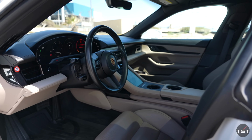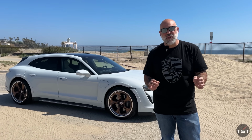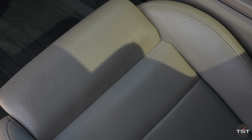My recommendation, if you're going for the light interior with this or any other brand, be prepared for a thorough deep leather cleaning every 6 months, because my clothes turn that seat different colors.